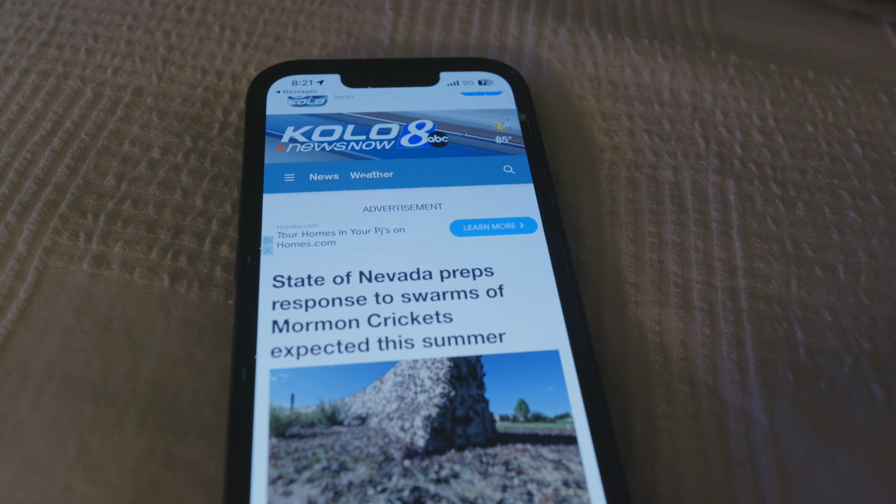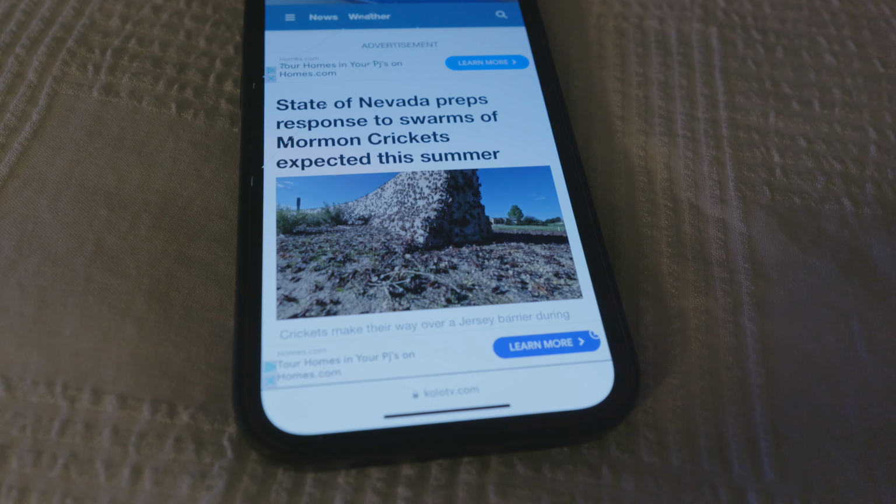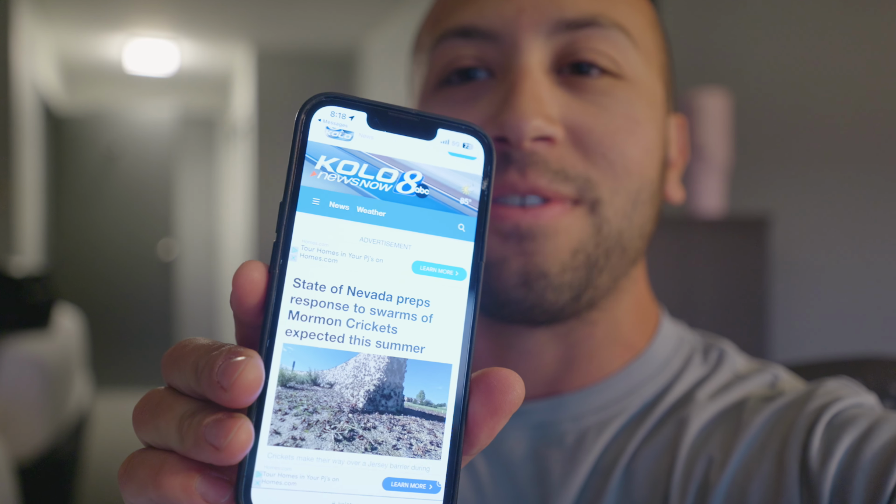Well, alrighty folks, after a very long drive, at least what it felt like today, from Great Basin National Park all the way here in Elko, Nevada. The reason why we're here is we wanted to explore the Ruby Mountain area, and little did we know, Nevada had an interesting thing on the highways today. It even made news. It says, State of Nevada preps response to swarms of Mormon crickets expected this summer. It literally made a news article.